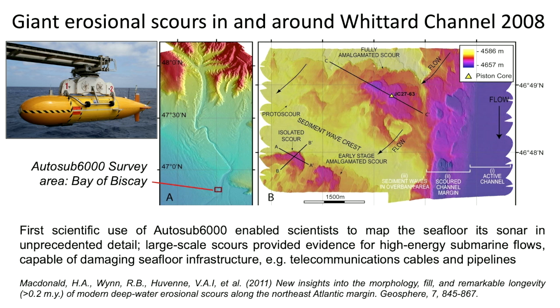But now take the AutoSub vehicle down to about 4,600, 4,700 meters. And now you have the richness which the scientists here, Vila Havini and colleagues, Russell Gwyn, have delineated, showing flows on the seabed, scours on the seabed, crests of sediment waves, and so on. And this really was unprecedented detail. That's the scientist's word. And that's how the engineers get their satisfaction, from delivering that important new science from the data.